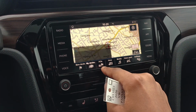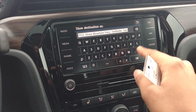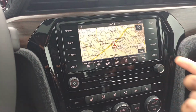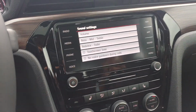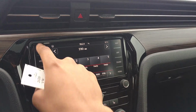There's stuff you can do through the system, like put in your destination. You can write in what you want to do, or you want to talk, it's your voice. This is your audio. This one is the Fender audio system. Yes, try it out. See how it is.